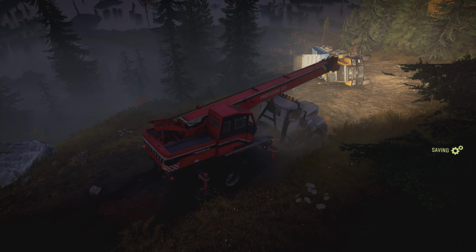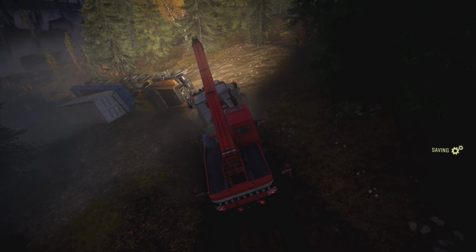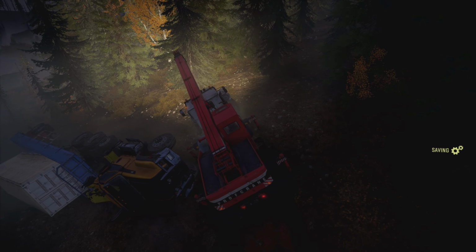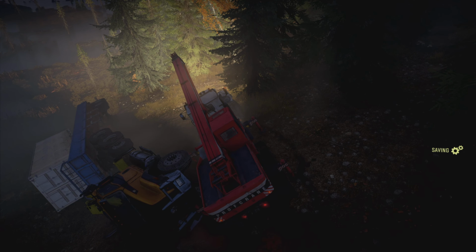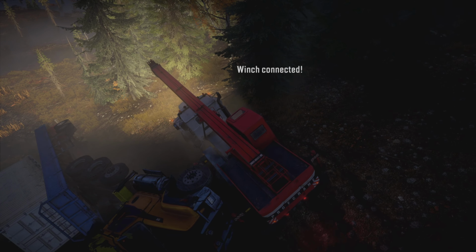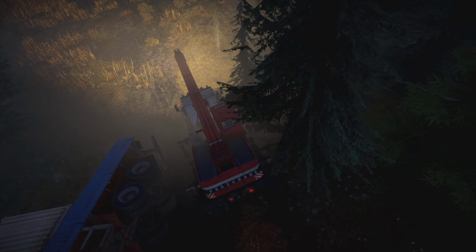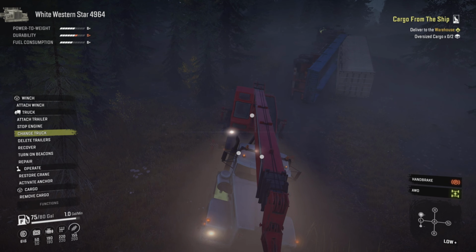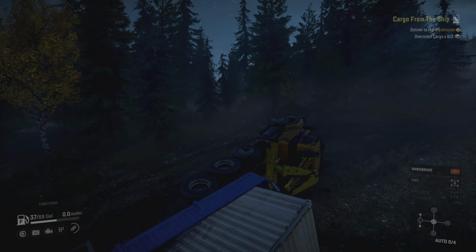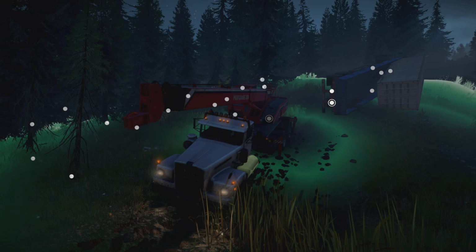Okay, so I think I do have room to get around, actually. But yeah, so plan is this. Go around, unhook the trailer from the truck, the Caterpillar, and drag the trailer and the Caterpillar separately down the hill onto flat ground, and then worry about getting the cargo down there. All right, so I'm just gonna slam the brakes on that, change trucks, Caterpillar. Let's see, detach trailer. Let's see how quickly we can get this thing recovered.